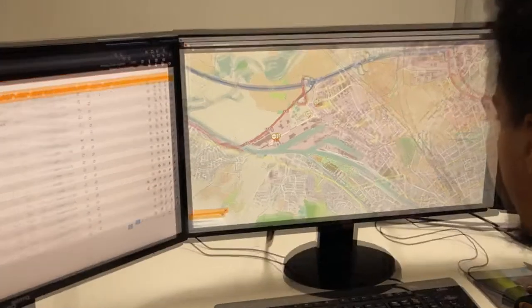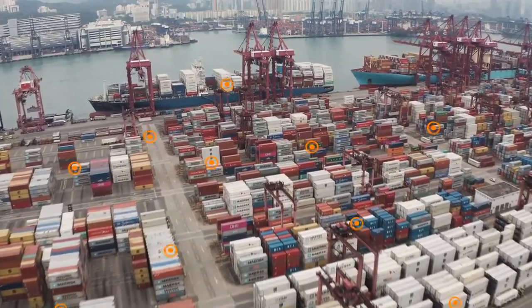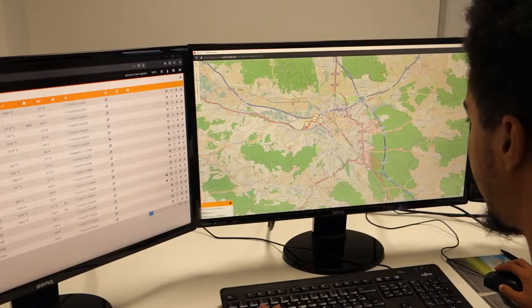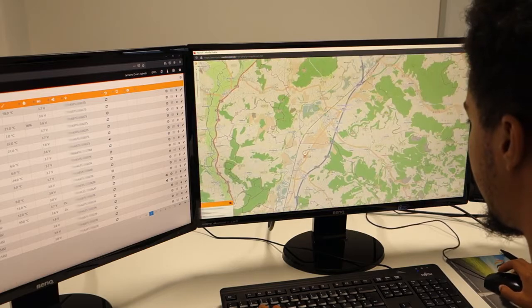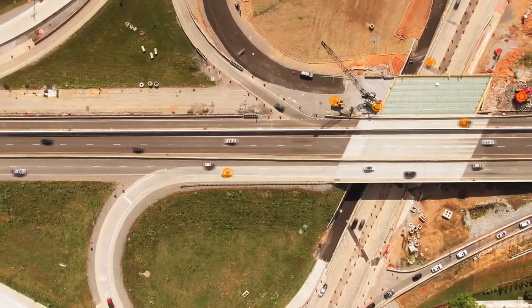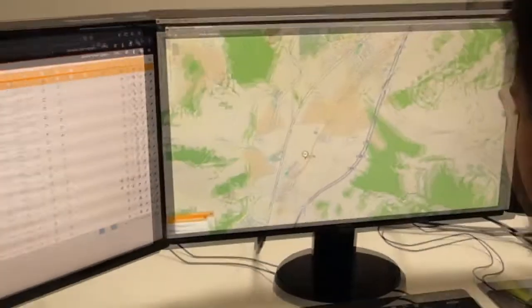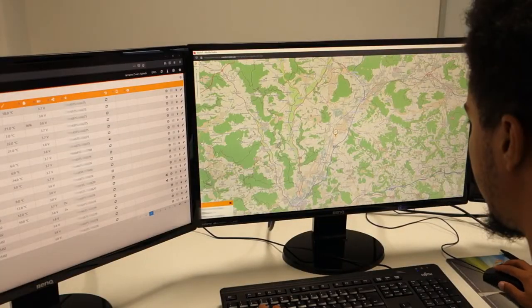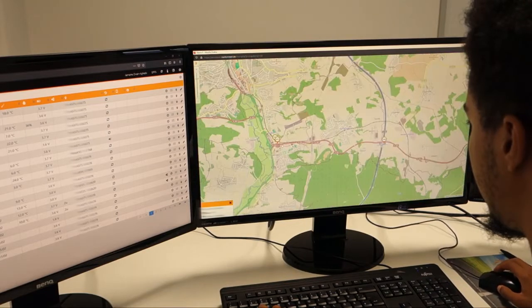Our portal gives you an overview of all your devices, machines, vehicles, apparatus, and objects. With one click, you can have the exact location displayed. Clear, simple, and fast, no matter where you or your devices are.